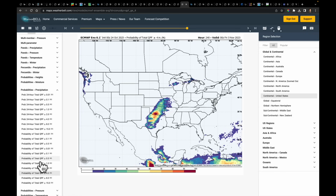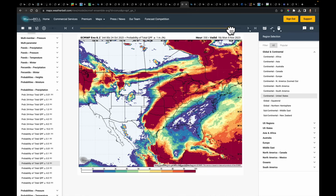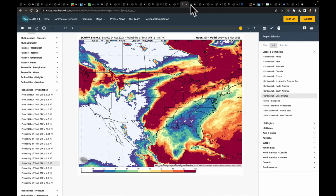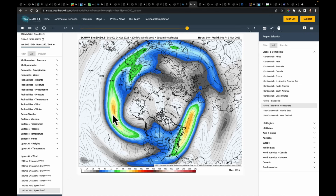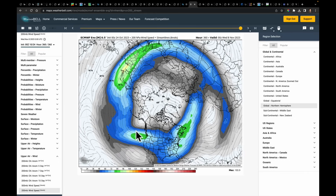Now, as I take this, let's go back to that 1 inch. Watch the west. From day 10 beyond, do you see the west really increasing? That is because when we watch the end of this forecast time period, in other words, about November 2nd through November the 8th, we're going to see the jet stream, watch here, really extend itself into the west. And this isn't, just to be honest, typical November or October behavior when you have an El Nino.